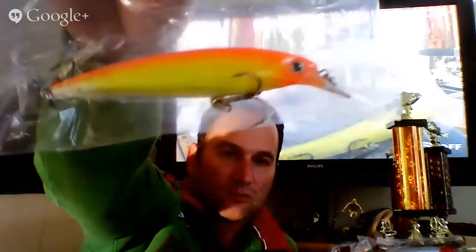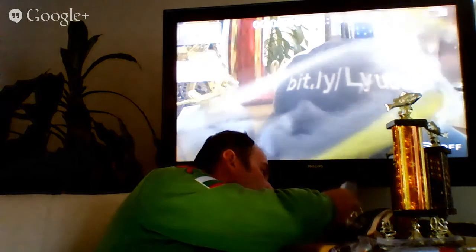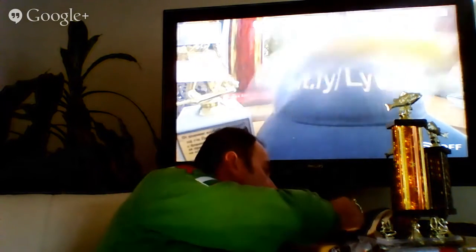So as we know, the X-Rap has been very popular with people who like the jerking action, and the little flash is what gives it the added attraction. And basically what happens is when you twitch it and it stops, that flash kind of slowly drops, and then you get the kick. Very good lure for smallmouth bass, excellent lure for walleye as well. So I have a nice X-Rap here for your consideration.